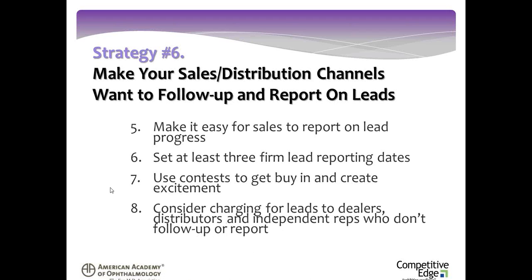And finally, I'm going to throw a little bit of a controversial idea in here. But let's say you sell through independent reps, or you sell through dealers and distributors, non-exclusive dealer distributors, and they're not following up on your leads, or they're not reporting on your leads. Well, here's an idea. If you paid $500 for the lead, and you've been communicating that to them, and they're doing nothing with these leads, how about we start charging them for leads?